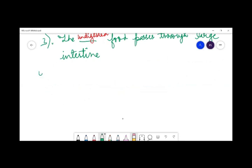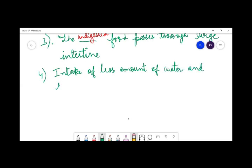Now the next question is, intake of less amount of water and roughage causes what? I hope you should know it because we studied it in the first chapter and today also. It is known as constipation.